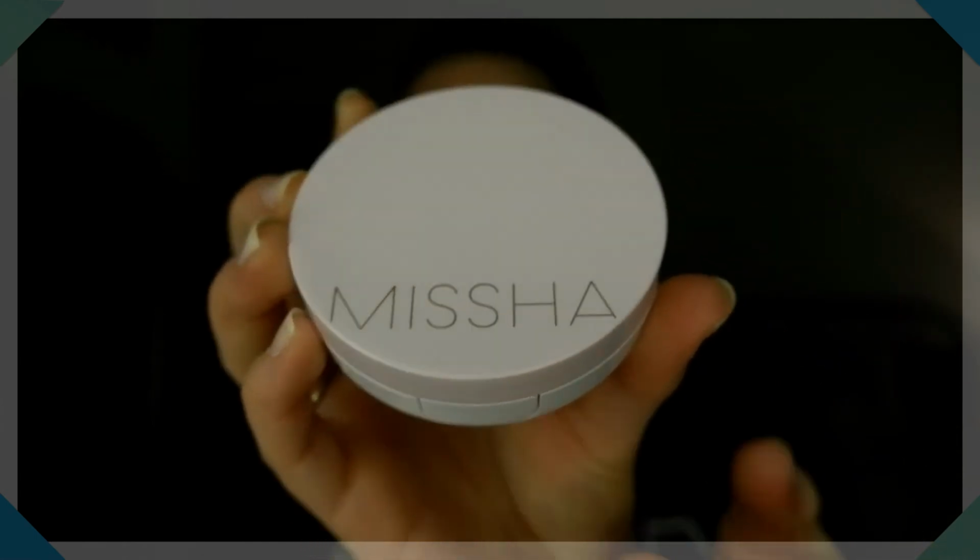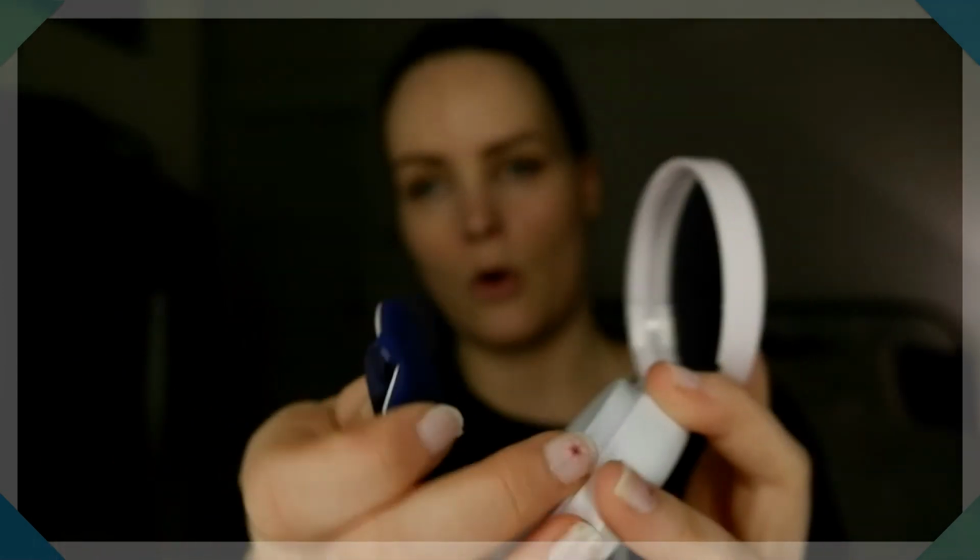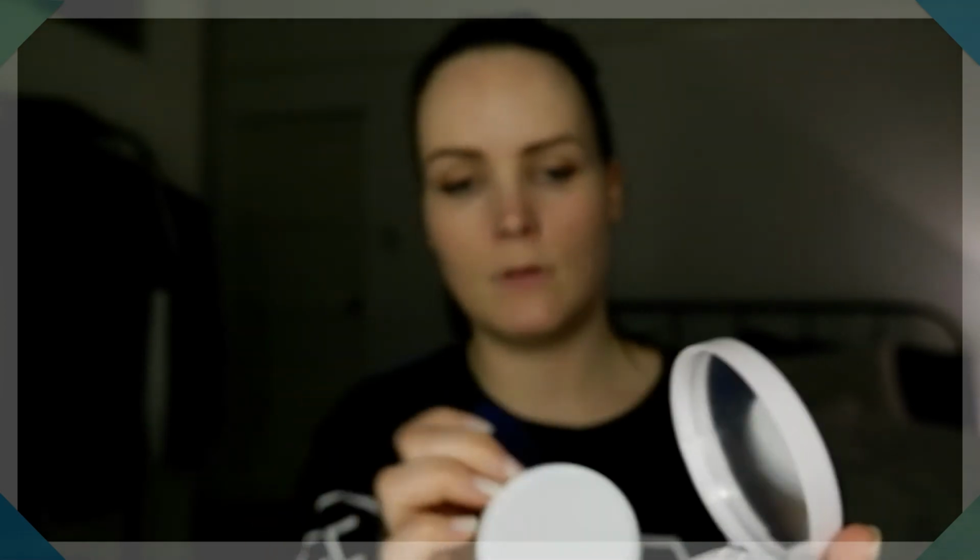There you go. It has a really nice cushion inside. It's very nice and soft. Obviously this one is not open, so it will be covered. But I have another one because I use this every single day.